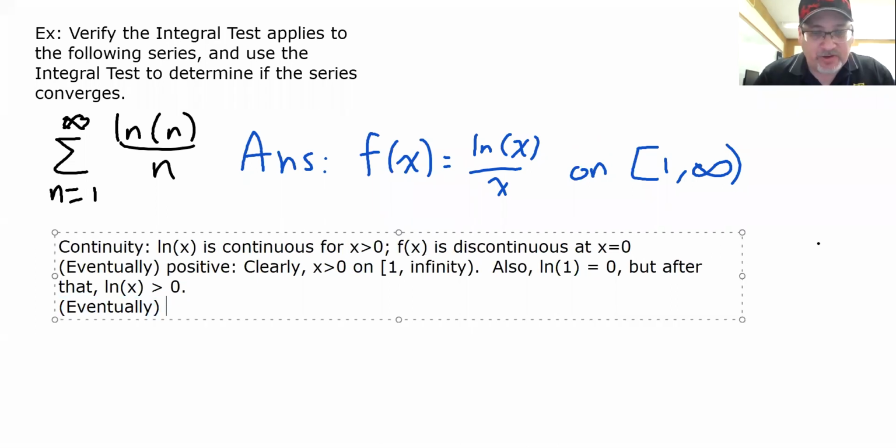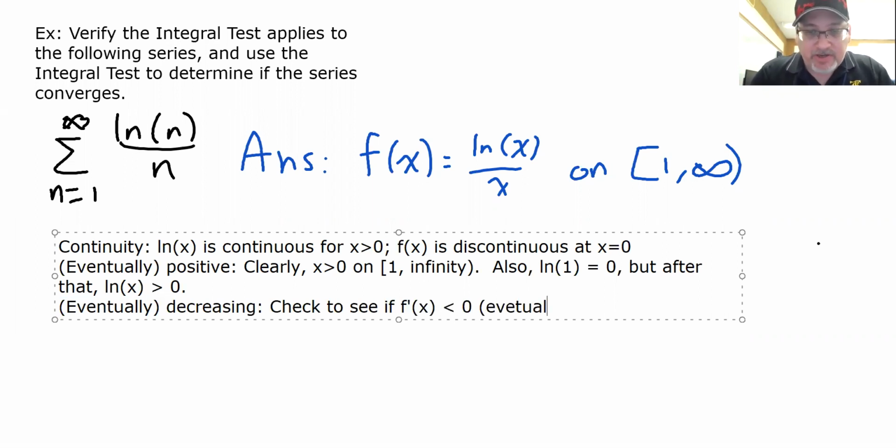All right, so let's get back to the eventually decreasing. Now, some functions are clearly decreasing. This I would not say is one of them. But luckily, we have a Calculus 1 tool to answer the question, is this function decreasing? We can check to see if the derivative is negative, and we'll say eventually, because again, our function doesn't have to be decreasing right out the gate. It can go up a little bit, it can even waver some, but at some point it has to start to trend down and not turn back up in order to be called eventually.